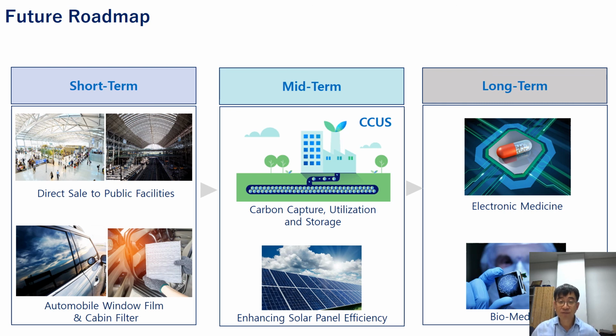In the long term, Quantum Bionics has a plan to enter the biomedical field with electronic medicine, which can be developed from nanomaterial formulation technology.